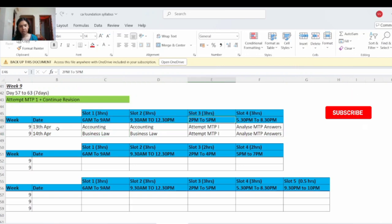Then in slot number 3, which is 2 p.m. to 5 p.m., which is same as the exam time. Here you will attempt the mock test paper 1 for accounting and business law. Then in slot 4, here after writing the mock test paper, you will analyze your answers of the mock test paper. That is, you will compare your answers with the answers given by the ICAI and you will analyze as to what more changes you can make. Whether you have to improve on your presentation skills or whether you have to improve on your concepts. You will analyze and make notes accordingly.